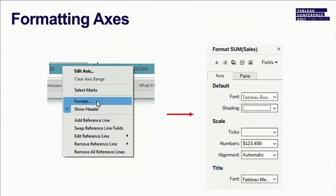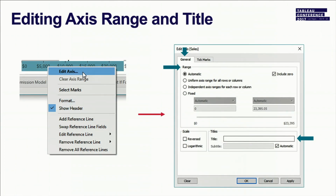But if you want to get rid of that title or change the way that the axis functions, you need to use the Edit Axis dialog. Now, this is a dialog that has a bunch of options that are more functional. For example, you can override the range that we use. You can also change it to logarithmic scale.